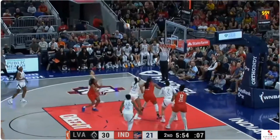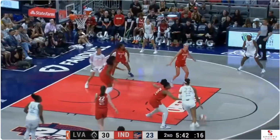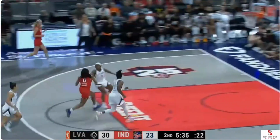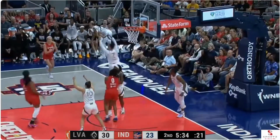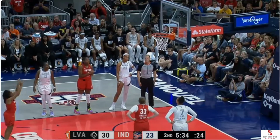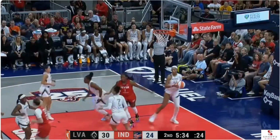There's Mitchell on the drive, pulls up and knocks it down. 7 points for Kelsey Mitchell, who scored 20 or more in all but one. Head full of steam, right up the gut, draws the foul. Gamecocks, including Asia Wilson and Aaliyah Boston tonight. Yeah, we'll see. Darius knocks down the first and goes 2 for 2 from the foul line.